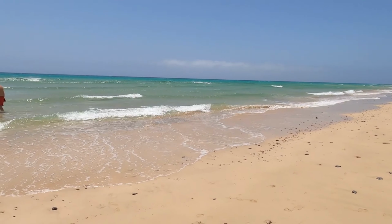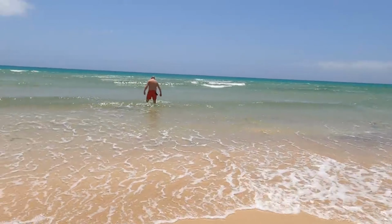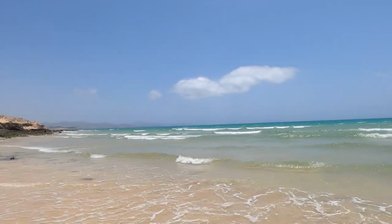Take a look at these crystal clear waters. Playa de la Barca boasts some of the clearest, most inviting waters you'll ever see. Perfect for a refreshing dip or a leisurely swim. The shades of blue are absolutely mesmerizing.